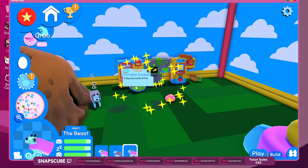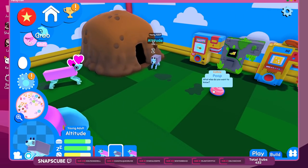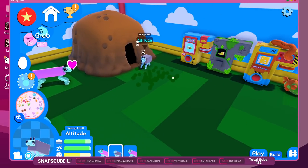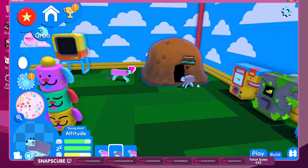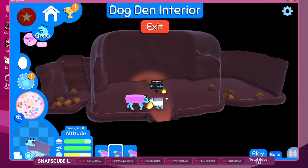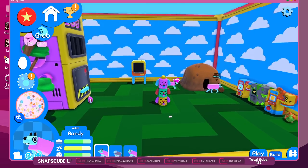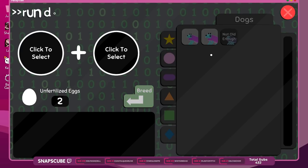Alright, Altitude is asleep standing up. That's so cute. Okay, let me clean this up, and then I think it's time to incubate. I think it's about time we breed someone new. They're in here eating dirt clumps and disappearing like Houdini.